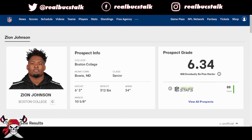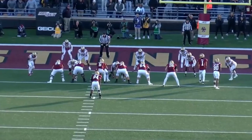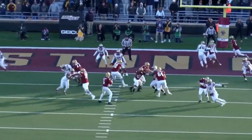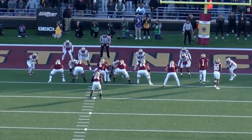7'3" for a three-cone for a big dog. I mean, that's moving around your weight. But let's break it down. Boston College did not have a really good offensive line, but this big man showed up a lot. Left guard, a lot of Bucs fans want a left guard, but what does he present and what teams would like him a lot? So we're going to look at the passing game first.